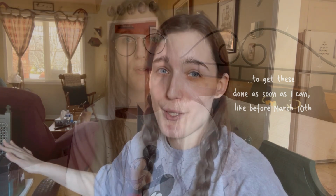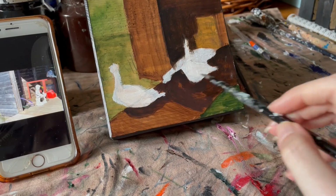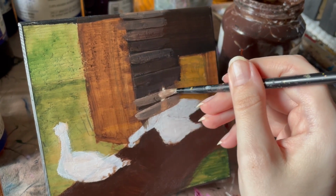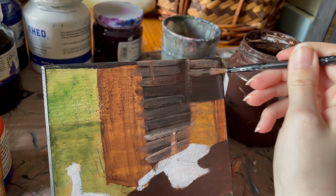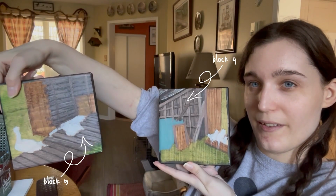Hey, so it's March 20th, which is sickening. I was hoping to have these done much sooner, but perfection takes time, art takes time, and unfortunately I'm only about halfway through at this point, but that's okay. As long as they get done, I'm happy. So currently I'm working on blocks 4 and 5. This is kind of where we're at the moment.